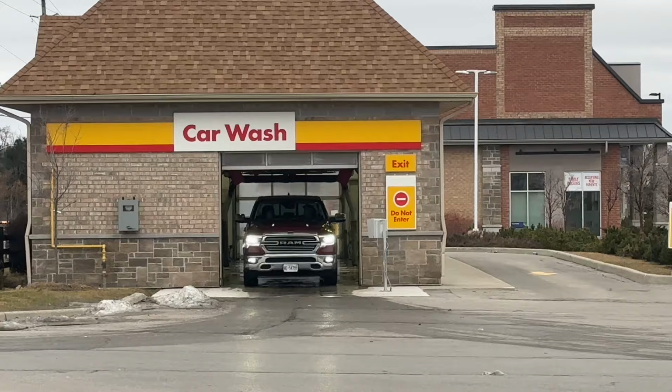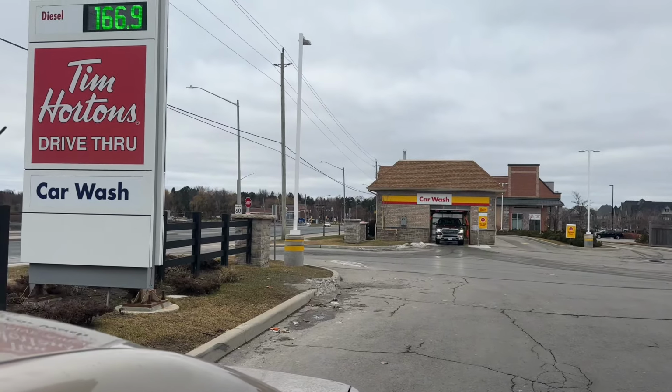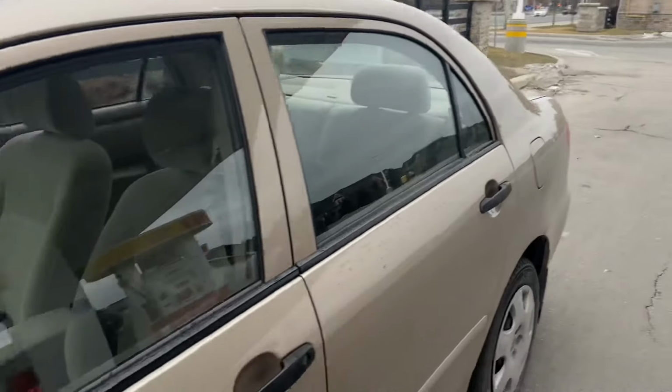And look at that, the arms are really dirty too. But oh well. Haven't been to the wash since its replacement, so yeah. And we're going to be doing the ultimate wash as usual. But before we go in, I will show you how dirty the car is.